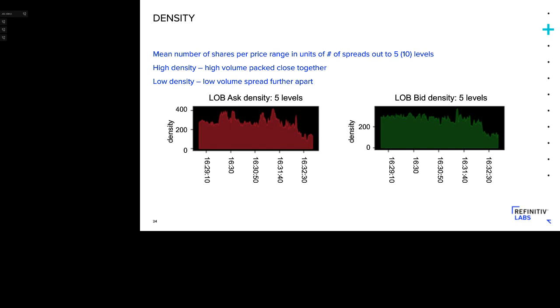So we've come up, based on the depth concept, with a concept around density, which measures not just the amount of volume, but the volume contained within a certain price range. So a large volume available, but in a very narrow range, means high density, good liquidity conditions, as opposed to a situation where it's more spread out, more sparse, and density drops. So that's really an extension of the depth concept.